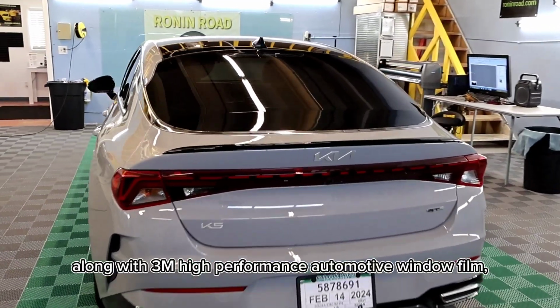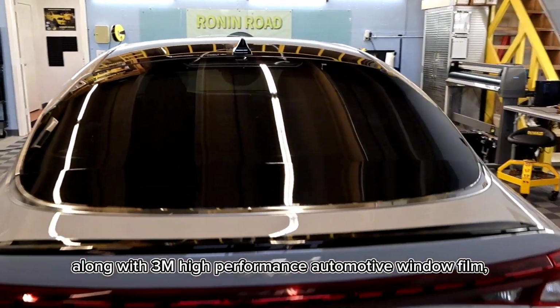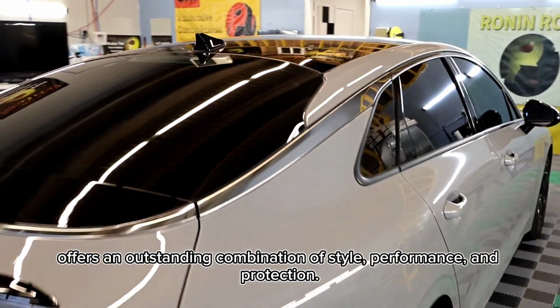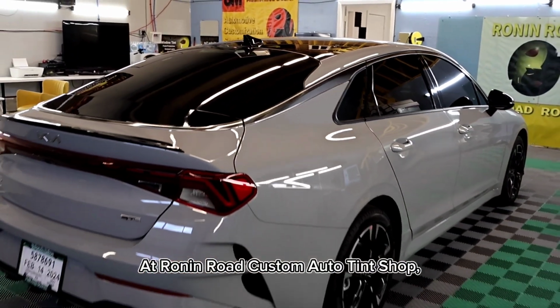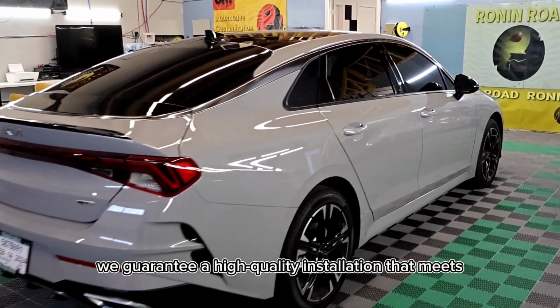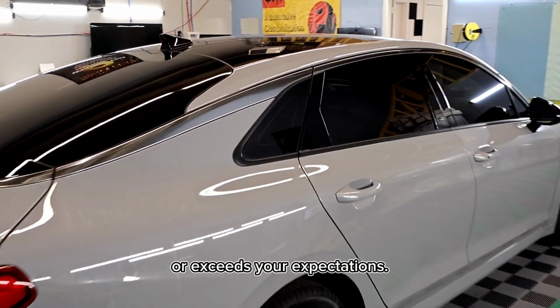In conclusion, the 2024 Kia K5 with full windshield tint and full tint all around, along with 3M high-performance automotive window film, offers an outstanding combination of style, performance, and protection. At RONIN Road Custom Auto Tint Shop, we guarantee a high-quality installation that meets or exceeds your expectations.